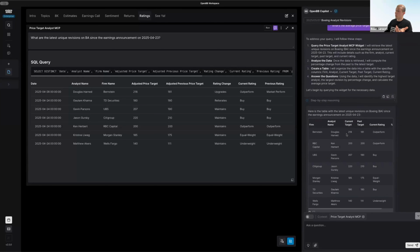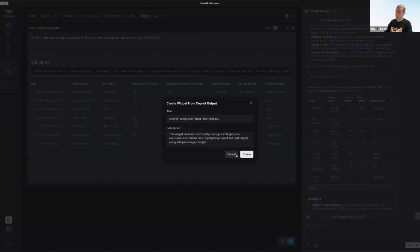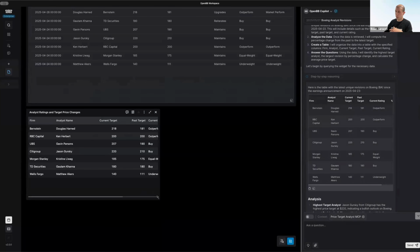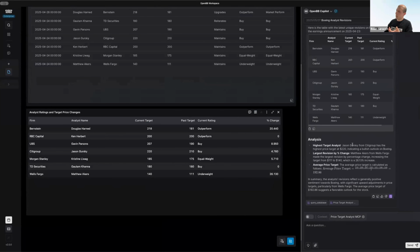This kind of workflow is very exciting and we wanted to share it. For instance, now I can add the output data directly to my dashboard. I can do some charting with it if I want to, but the exciting thing is that now I can generate a note based on this data also, right? So the highest price target is $22. A Wells Fargo analyst made the biggest revision. They increased their price target by 26%. And based on this data, the average price target actually sits around 192, right?